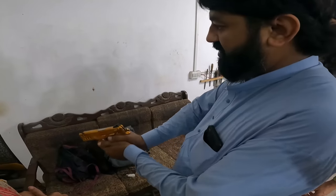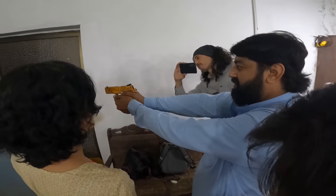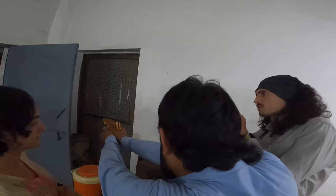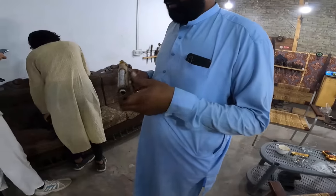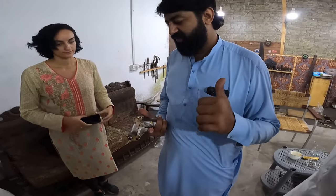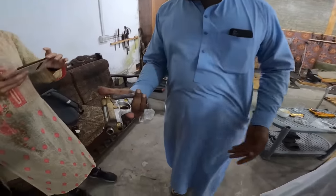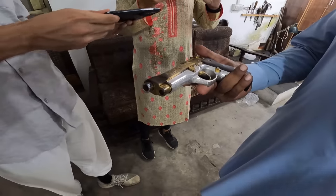They make the weapons here. 72. This is the standard for Olympics or anything in target shooting. For precision. Yeah, for precision. This is the pistol he made 10 years before, and they bring it back for recoloring. This is also totally handwork, hand engraving.